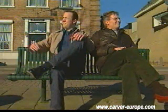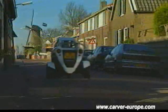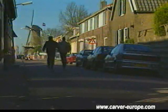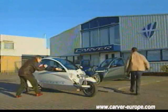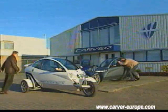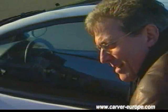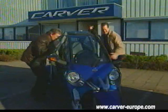Hold on. What the... Come on, Connor, let's follow that thing. I don't know. There it is, come on. It's a bike with a roof. No, it's a 3-wheeled car, Connor. But it has a cockpit like a fighter plane. No, it has a steering wheel and a gear stick, just like a car. And the keys are in the ignition.